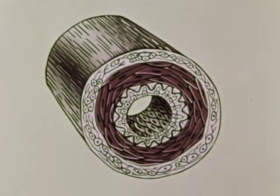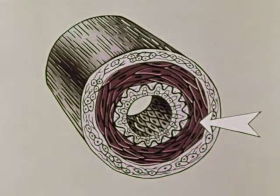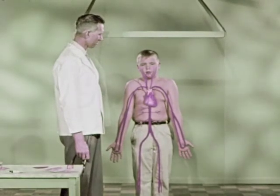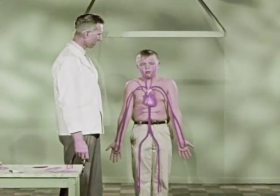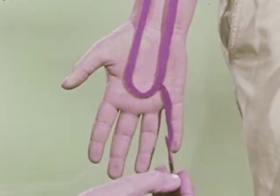Every artery is tube-shaped and made up of three layers. This layer of muscle in the artery helps push blood through it. We can see that all the main arteries start at the heart and that they carry blood to every part of the body, even to each toe and finger.